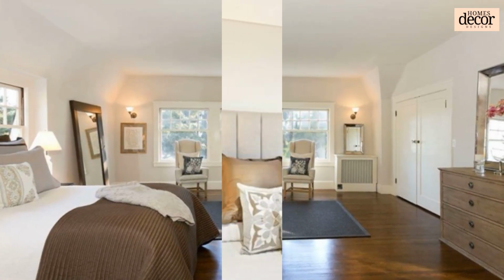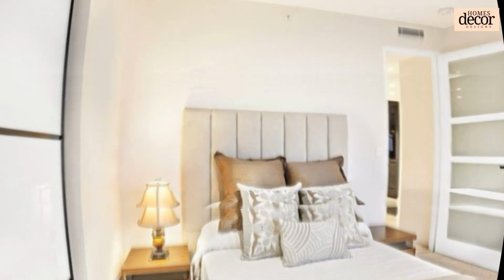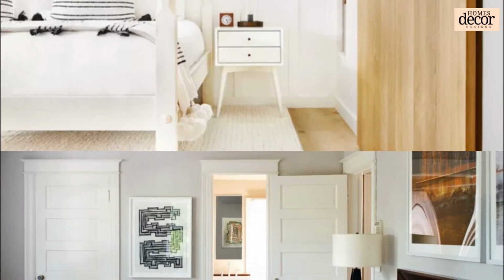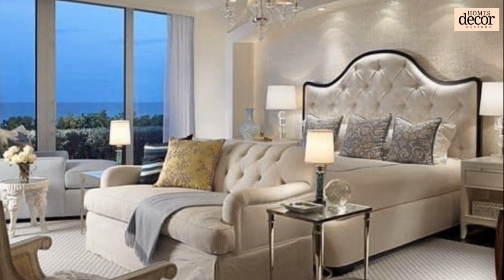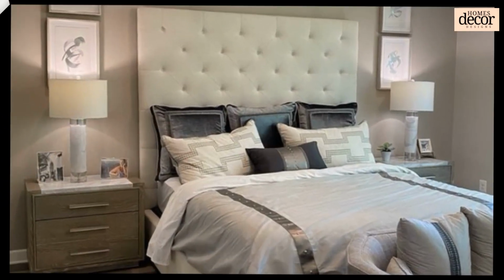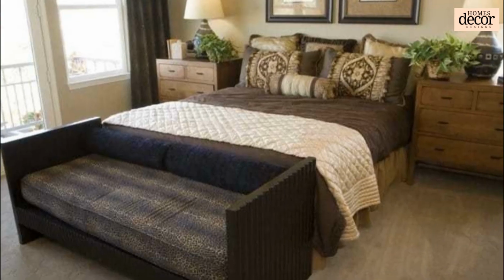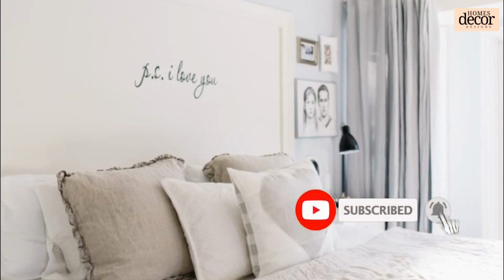A master bedroom is typically the largest bedroom in a home and is intended for use by the person or couple who owns or lives in the home. It is typically located on the main or upper floor of the home and serves as the primary sleeping area. A master bedroom often includes amenities such as a private bathroom, walk-in closet, and sometimes a sitting area or office space. It is also a place for people to relax and unwind, so it is commonly decorated and furnished to reflect the personal taste and style of the homeowners.